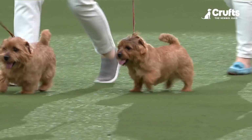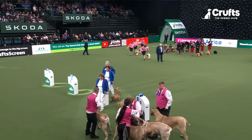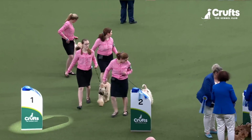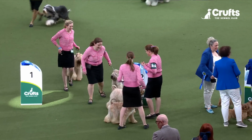Now, who's going to be the runner-up? It's the Silkcroft soft-coated Wheatons. They went very well indeed. Lovely, even type, great movement. And the winners, wow, it's the bearded collies. Iris Edition Kennel, that's marvellous.